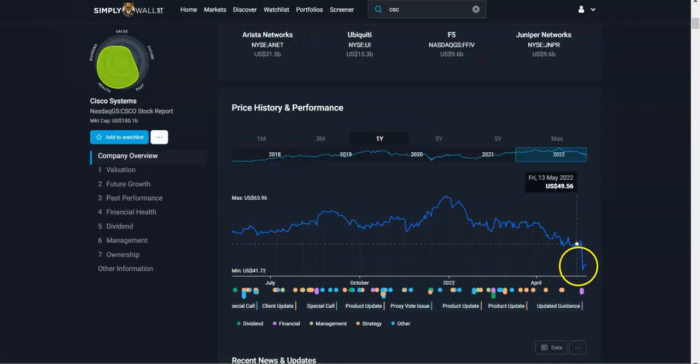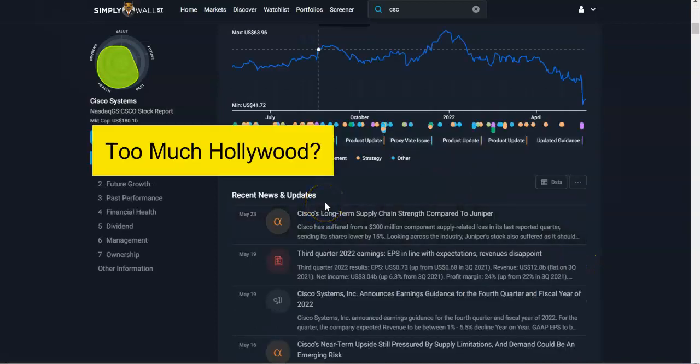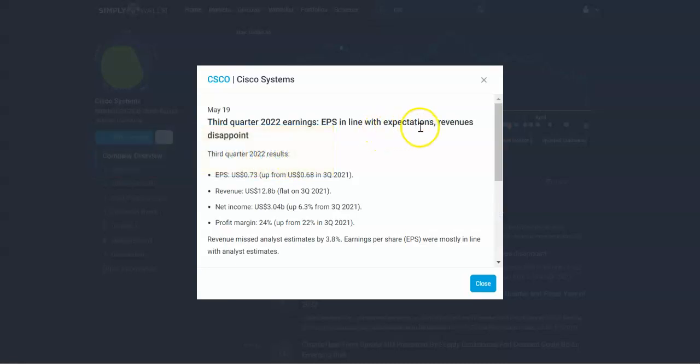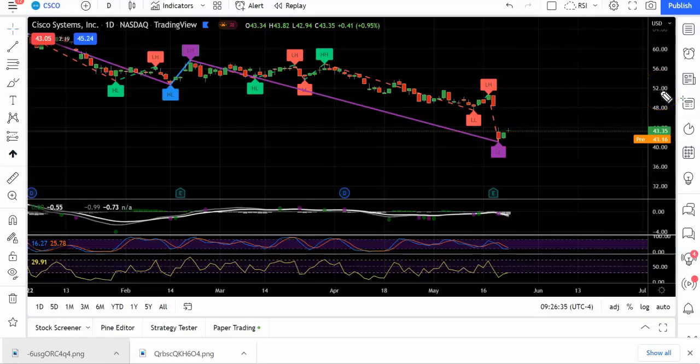There it went. See it? Boop. There's the earnings in line with the expectations, so there weren't any surprises. But the revenues are disappointing investors. The revenues are flat. As I said, I'm a swing trader. I'm looking for the bottoms and tops and trying to capture the trend in between. And if I could do that, I'll make some money.